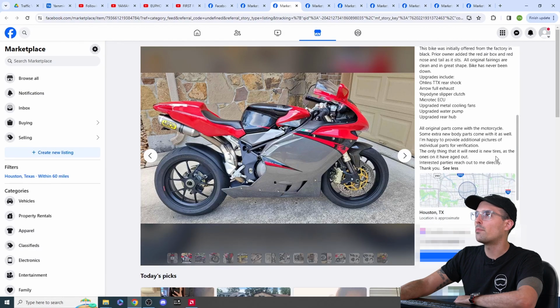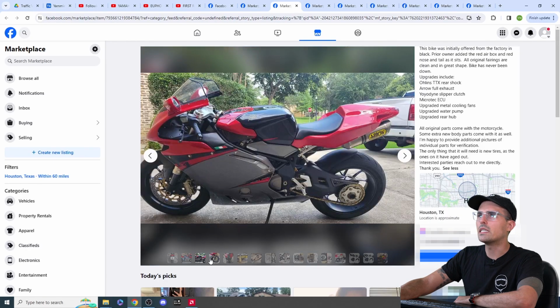All original parts come with the bike, some extra body work, happy to provide additional pictures. The only thing we'll need is new tires, as the ones on it have aged out. They look in decent spec to me, as long as they were maintained in a garage or something, which they were. It could be pretty decent.